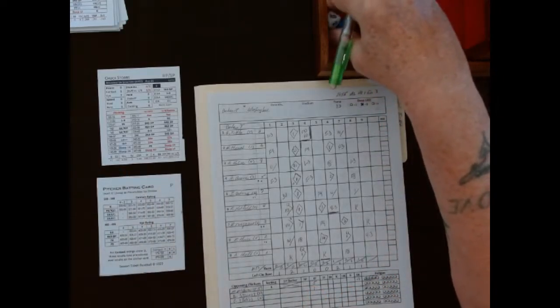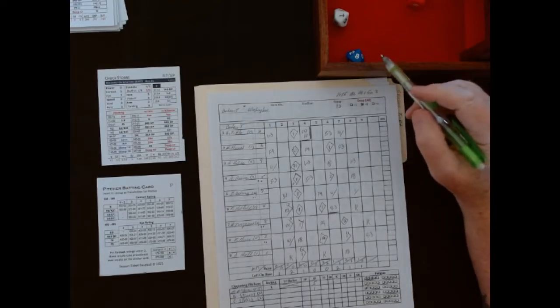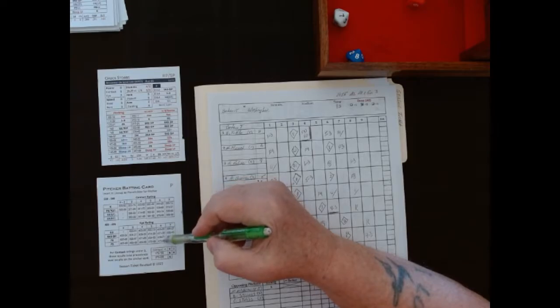Billy Huff still getting the hit. They want him to get the complete game if they can. Okay, his contact is a 3, and it's 478. So we're going down here. Oh, we've got to use the I rating in the 400s. So his I rating is a 6. So we're going over here to 6, and we're doing 478. And it's a fly out to right.